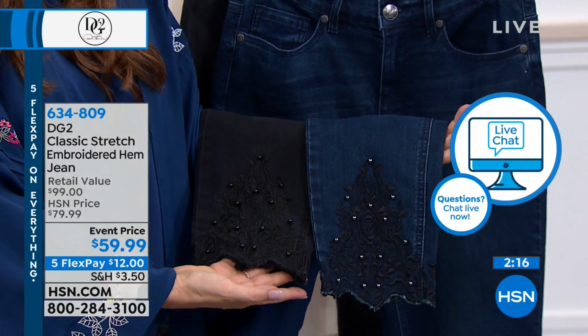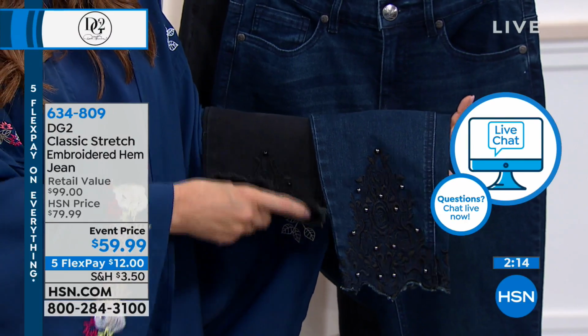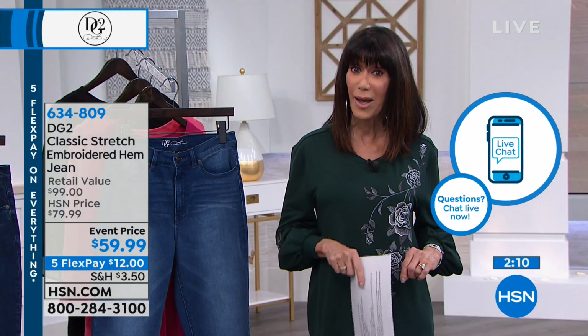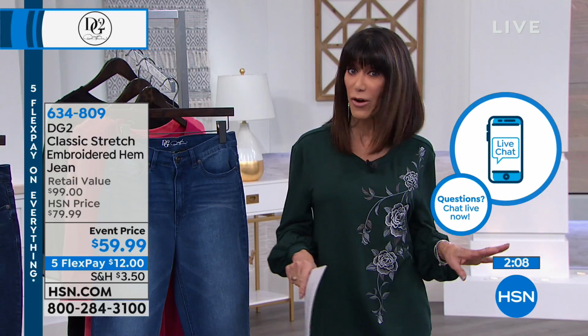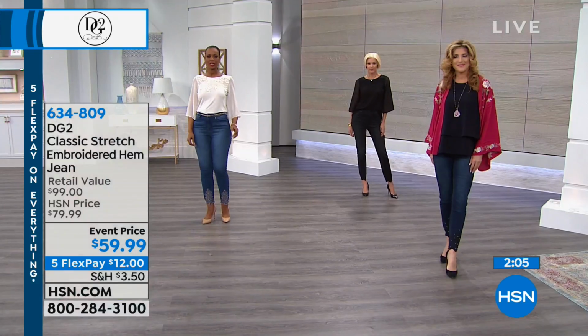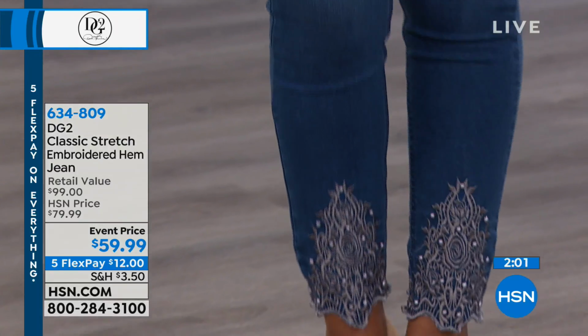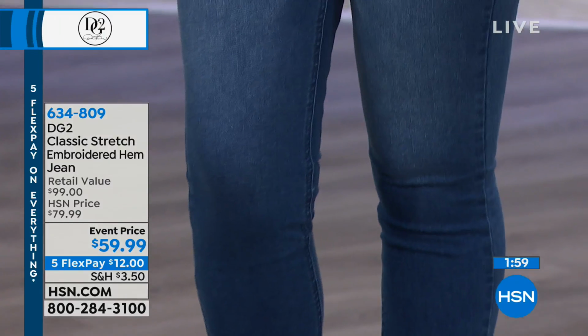I'm telling you, you're going into this year, into 2019, you want embroidered jeans, and in particular, you want an embroidered hem jean. It is on the forefront of what's out there and what's happening. And okay, last call, we just heard on the mid-tone, that's what you're looking at right now, final call there.